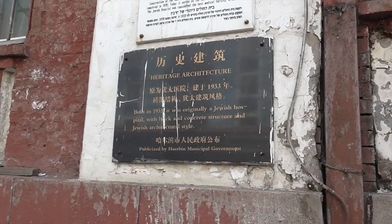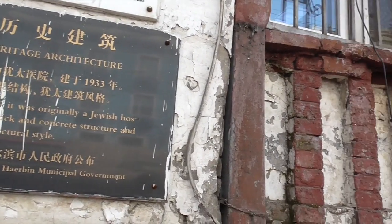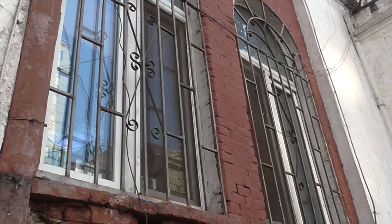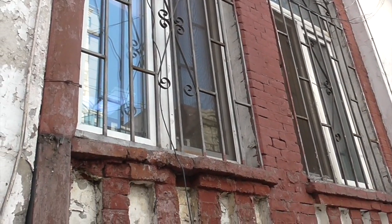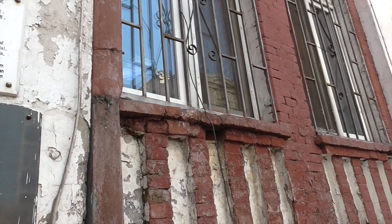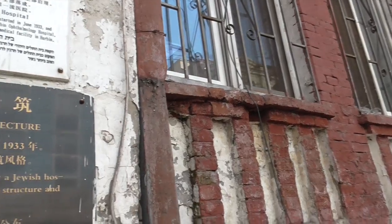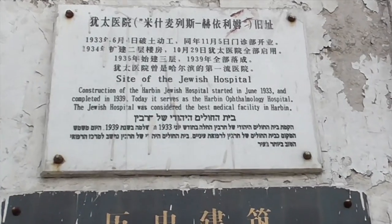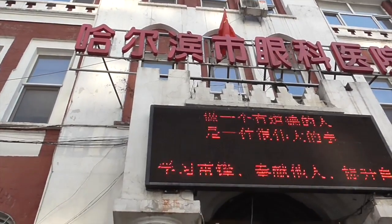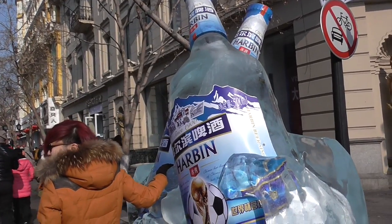Of Harbin's Jewish history, and this originally was a Jewish hospital. Started in June 1933 and completed in 1939. Today it's an ophthalmology hospital and considered the best medical facility in Harbin. Nice sculpture.